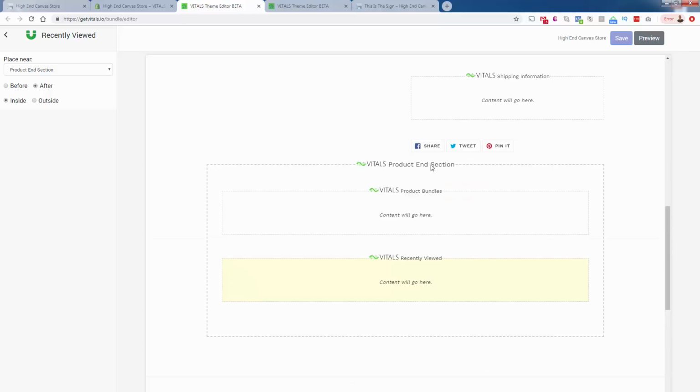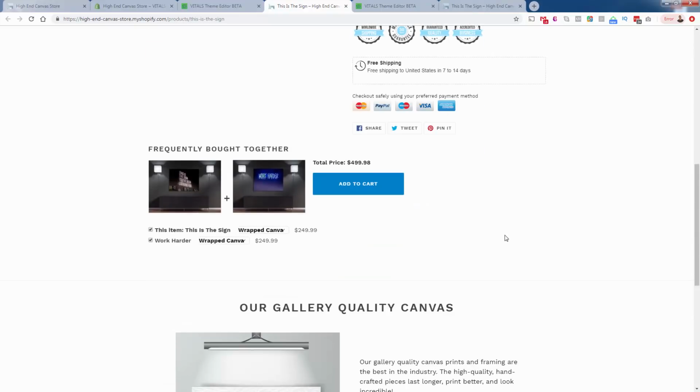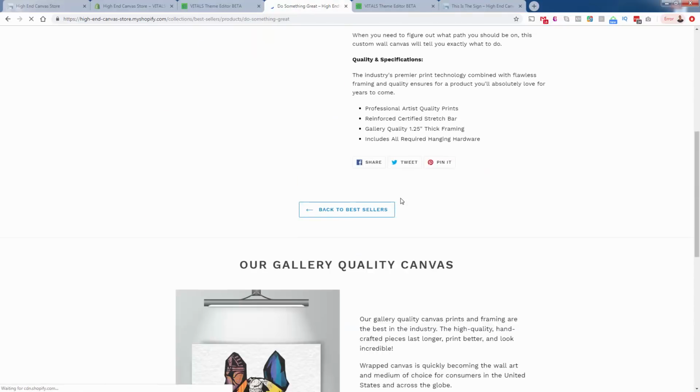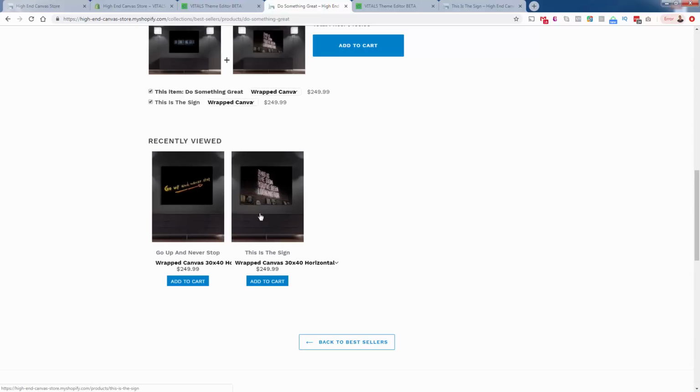So recently viewed, you see where it's going to go? Underneath the, they call it the products end section, but it's going to go underneath the bundle that we had created before. So let me go ahead and refresh this here. Okay, if I go and view other products here, you'll now see in the middle section we'll have our recently viewed.